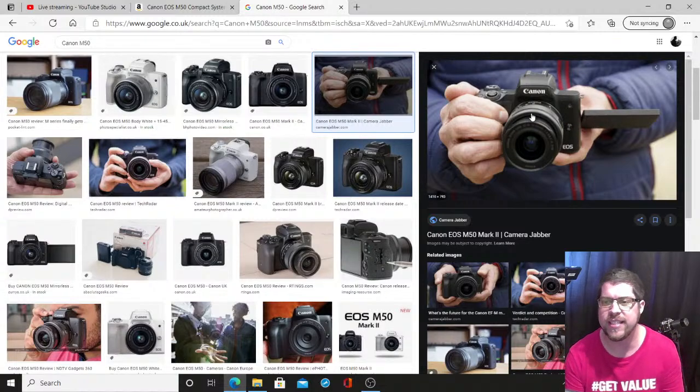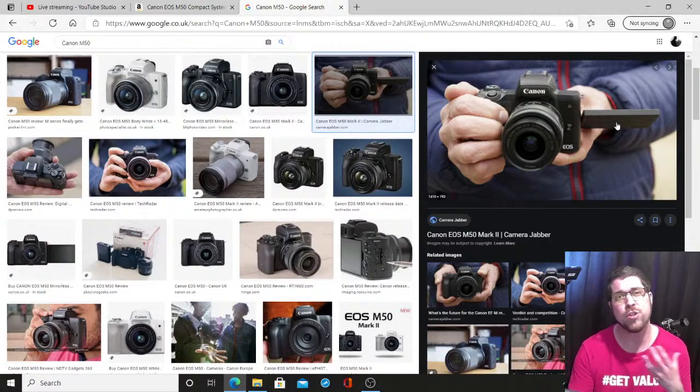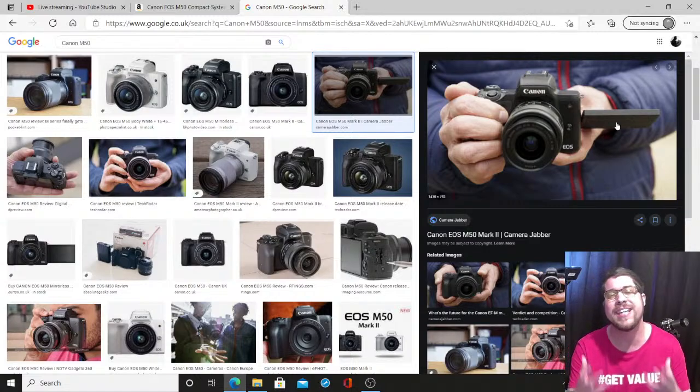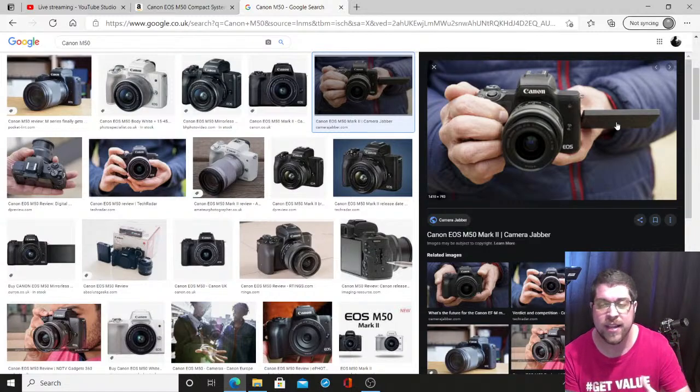So as you can see, it's a really small camera. So it's not too big. It's easy to carry around. It has a fantastic flip screen, which is a touch screen as well. And that just makes it really easy. So, you know, when you're recording on, say, your phone, for example, you can see exactly what you're doing. And that's just something to think about.